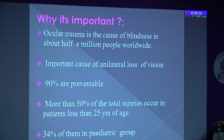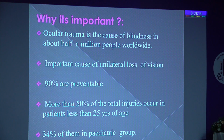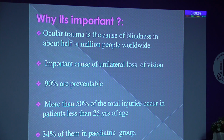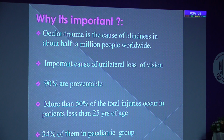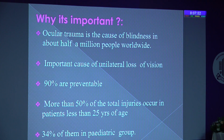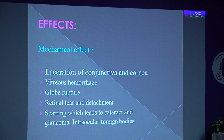Most important is that 50% of them are less than 25 years of age, and 34% are in the pediatric age group. Again, I am saying these penetrating injuries are more common in the pediatric age group. We often see someone hit by a pencil or other different kinds of injuries in the pediatric age group, and they require GA. That is another problem for management of their injury or perforation, because we have to depend upon the anesthetics and at least 6 hours of empty stomach, different status, GA requirements. But knowing the data and the prevalence, we can achieve better vision there.